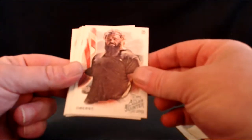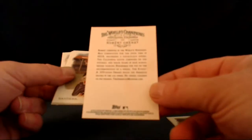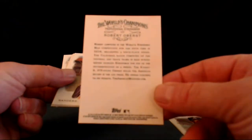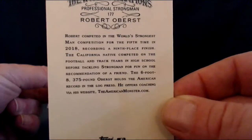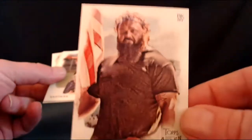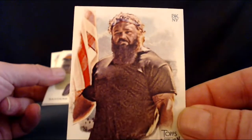He's good. Oberst? Who's Oberst? Robert Oberst? Professional strongman. Robert Oberst. There you go, kids. Study up on your Robert Oberst. There's going to be a quiz later. He's a burly dude. Look at that beard. The beard headband combo. Beautiful.